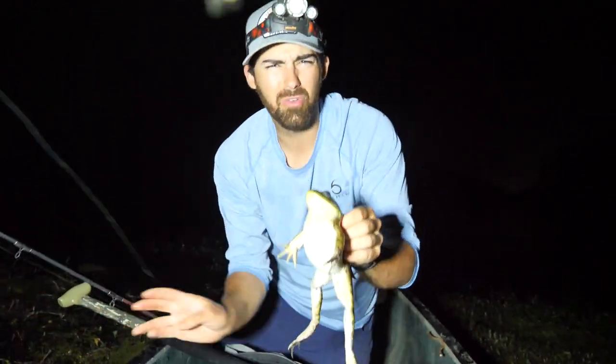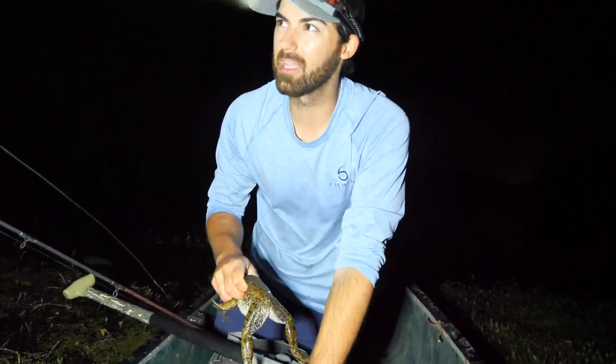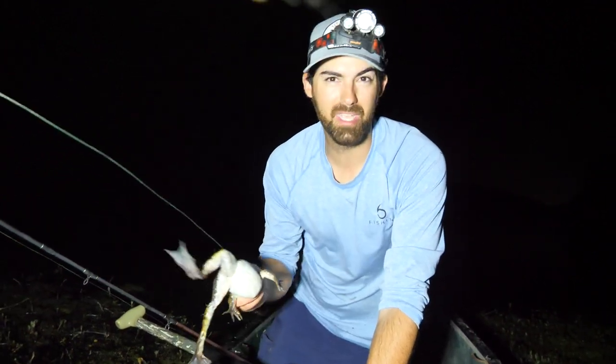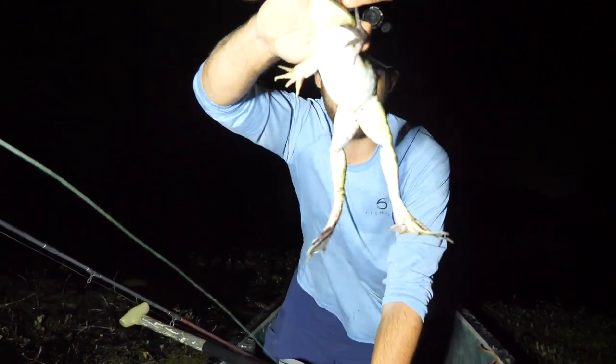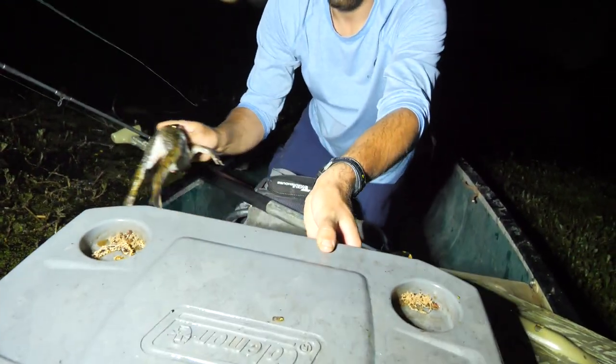I think this is our fourth one, right? Yeah. Fourth one, and we have a couple more behind us, so I'm gonna get to go at those real quick, and then we're gonna swap back off. We're just gonna go back and forth on a few frogs each, and we'll just see how many we get by the end of the night. Heck yeah. Let's go. He does it.